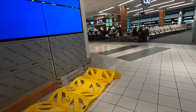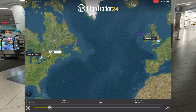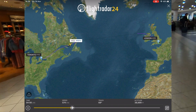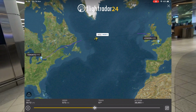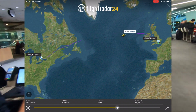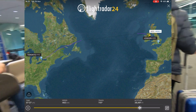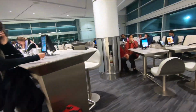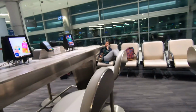As I make my way to the gate, let's have a look at today's route. We'll be flying a less than 1 year old Boeing 787-9 today, travelling at 37,000 feet across eastern Canada before cruising at 39,000 feet across the Atlantic and Ireland before starting our descent somewhere near Manchester. Our flight time today is 6 hours and 23 minutes. This is the fanciest looking gate area I've ever seen.